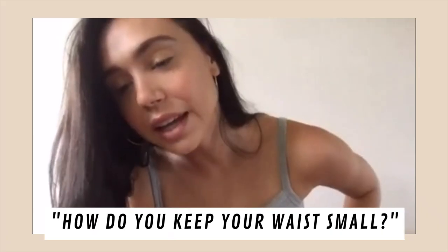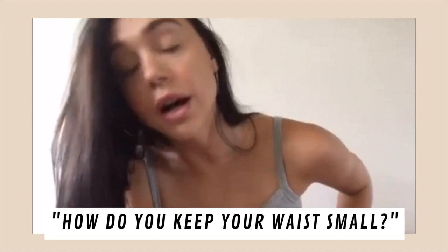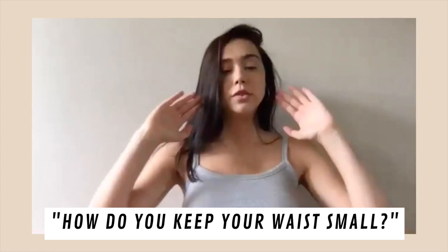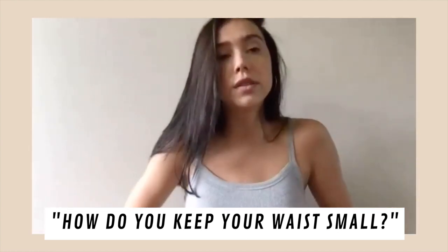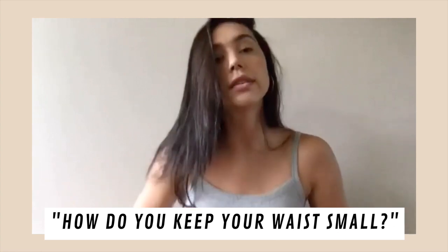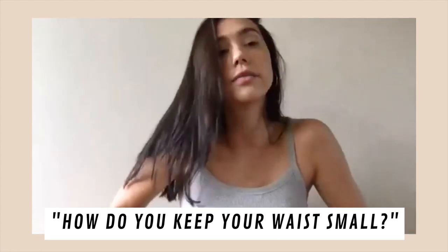Hey, so it's day 6 for me and I'm waiting for Alexis's live. Oh, it's starting. So, okay, let's see what it looks like. How do you keep your waist small? Okay, so this is the best advice that I got for this. If you do a sit-up, you're mindfully closing your rib cage, and that's training your waist to actually concave in a smaller way.